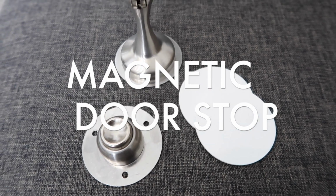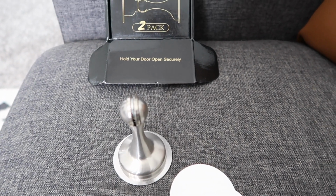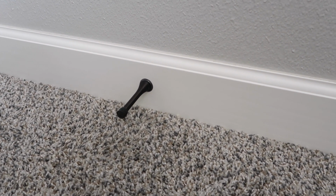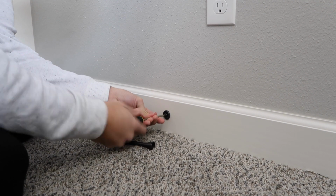Now we're going to move on to the next project, which is a magnetic door stop. So there's a few doors in our house that just like to lean just a little bit, like they will not stay open all the way, and it drives me crazy for some reason. Like I want to open up a door and leave it. We even had our builder come out and adjust them a little bit, but it was just a few days and they were right back where they were.